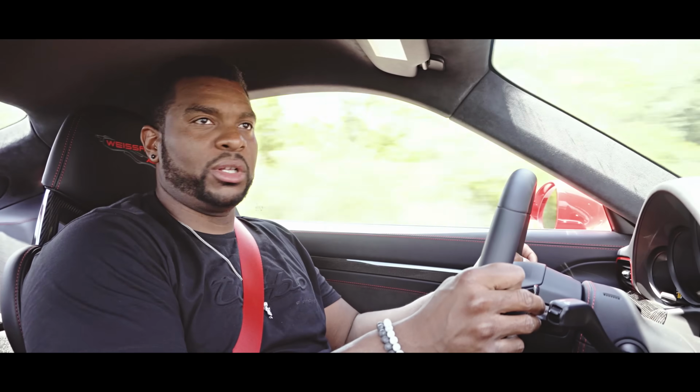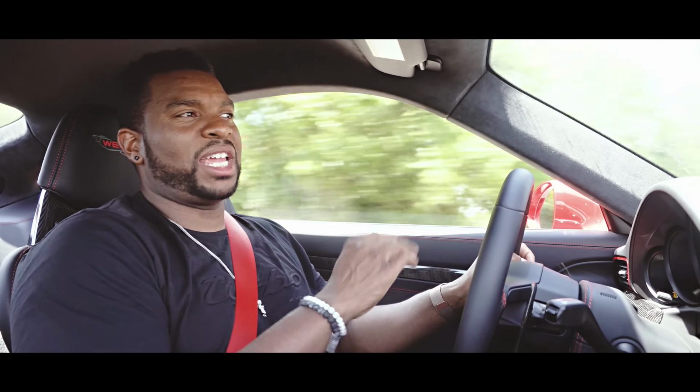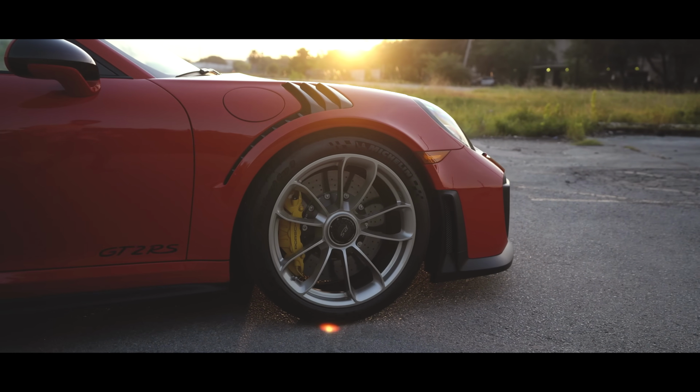This is a car of another level. It's a car of another dimension, especially for the price range. I mean, this thing fights with as expensive as a car can get. It fights it, it battles it. Most of the time it wins. 99% of the time it's gonna win.